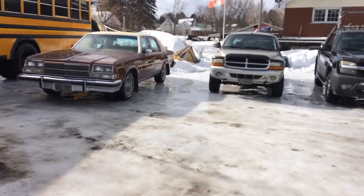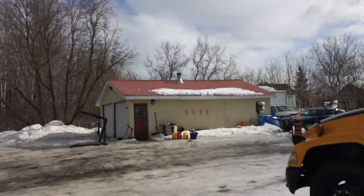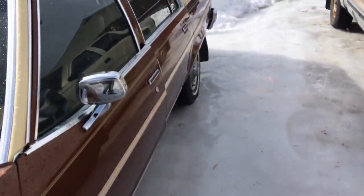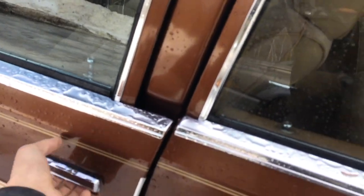It's a wet, yucky day here today at the shop. Snow is starting to melt. We have a sunny day, beautiful day, a little bit of a breeze, and kind of raining a little bit. The entire yard is pretty well a skating rink right now. Happens every year, start to get a bit of a thaw.